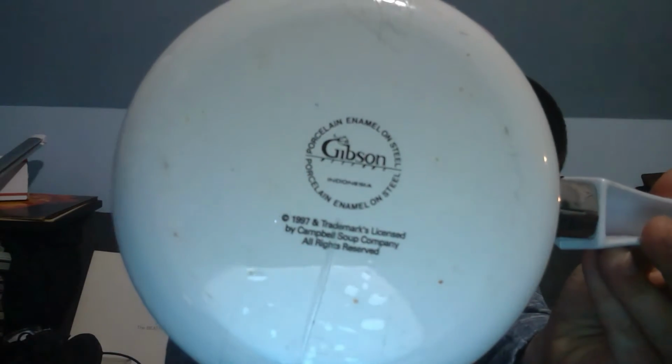And last but not least, from the thrift store finds, Campbell's soup pot. It's from 97, so it's made by Gibson. You can see it down there. It's marked with the date. It's just got some fruits and all vegetables kind of chopped up along the side, and it says Campbell's, I don't know if it says Campbell's soup, just Campbell's on it. I have a mug that I use for coffee that's very similar to this, except it has like little kids cartoons on it with the vegetables.